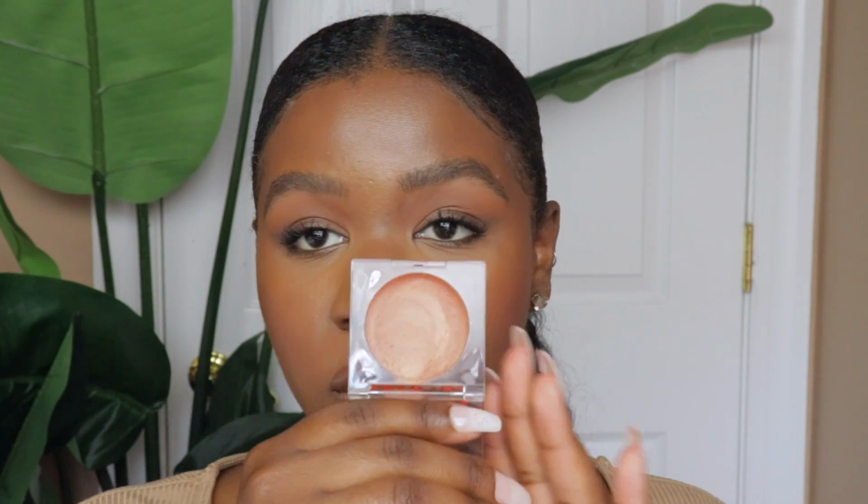I actually used it over the week when I visited Texas. If you guys don't know, I went to Houston over the week. So what I actually do is I apply my regular powder bronzer all over my face. And then I take this and apply it directly on top of the bronzer. And it gives it a very beautiful, just glowy look, and it's also tinted as well. Keep that in mind.